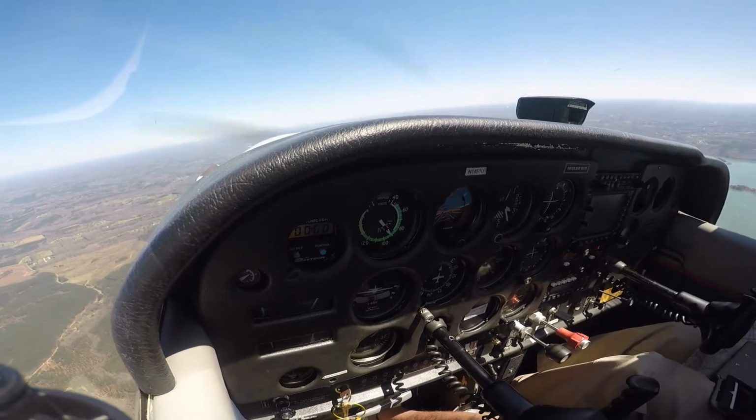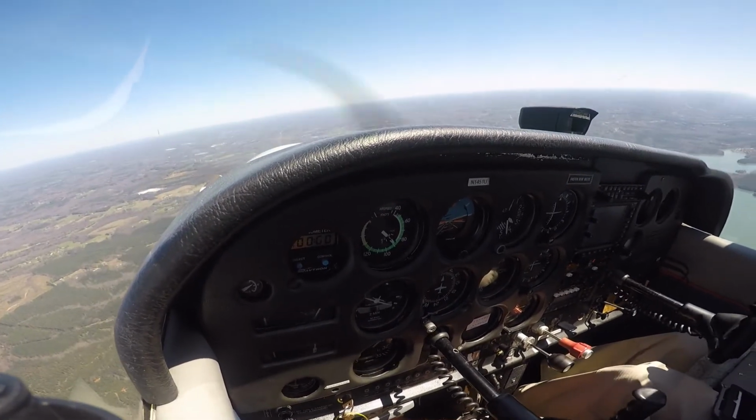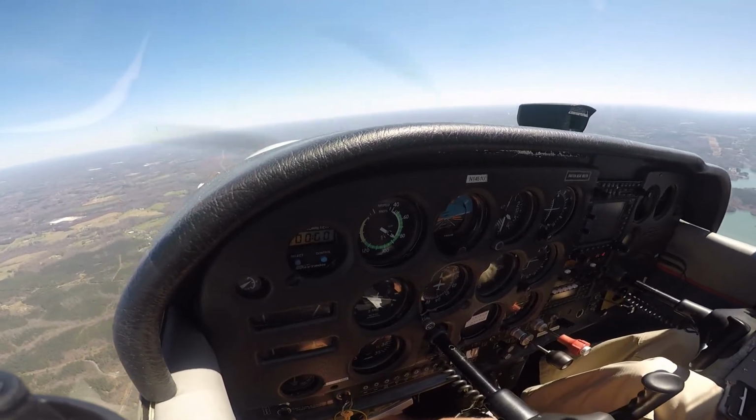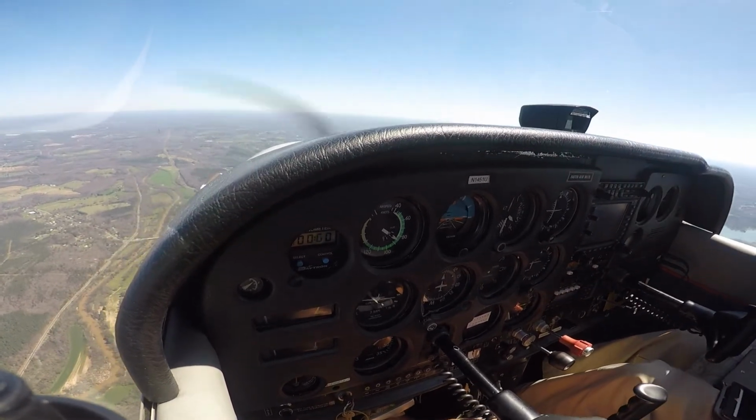Yeah, we ought to be good on time, 54 minutes. Need to figure out how to cut out the airline traffic on this thing. Yeah, airliners above us. It kind of clutters up the radar a little bit. Right now, Piedmont's like right above us.